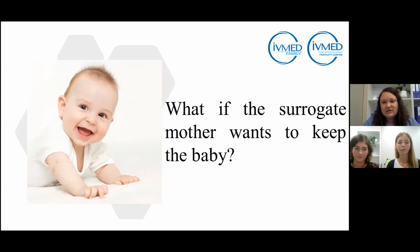She understands all the conditions and she doesn't have any rights for the baby, and she can't claim any rights for the baby because she's not the genetic mother, she's not related. After birth of the baby, she needs to sign the document that says that she is not the mother, the embryo was transferred to her, and the parents are the intended parents. So it's only one document that you need to sign.